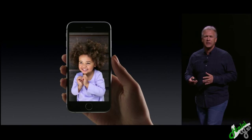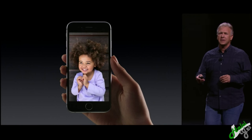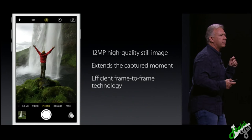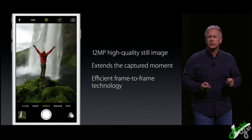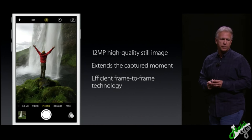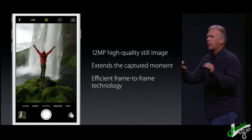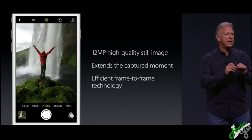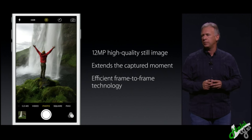This is entirely new technology. It's called Live Photos. These are still photos, they're not videos. They're 12 megapixel high quality still images with all the incredible effects you want on a photo. But we extend the capture moment just before and just after you took it. And we do it in a space efficient way so they don't take up much more room.